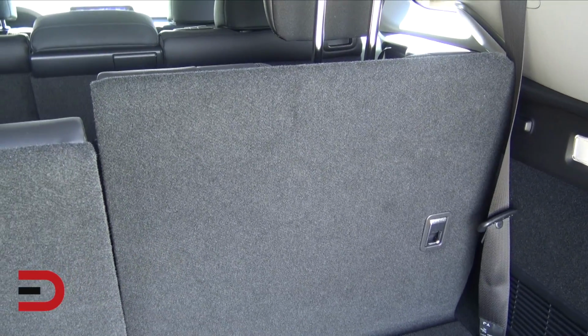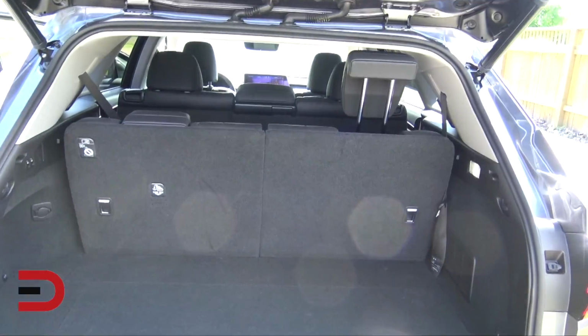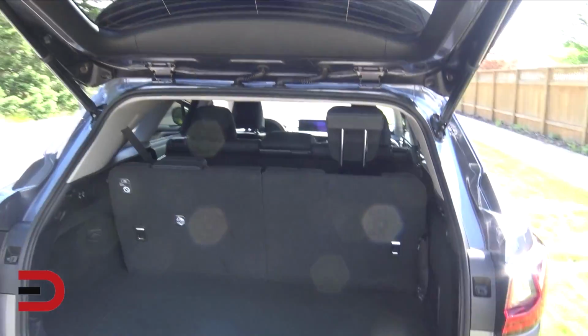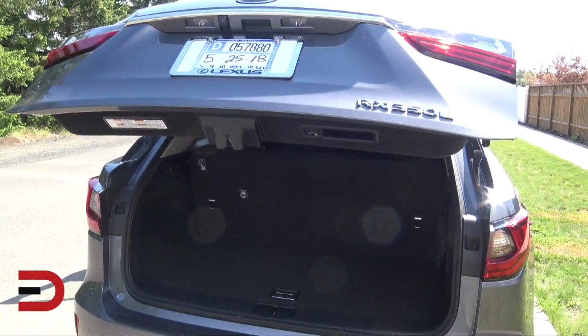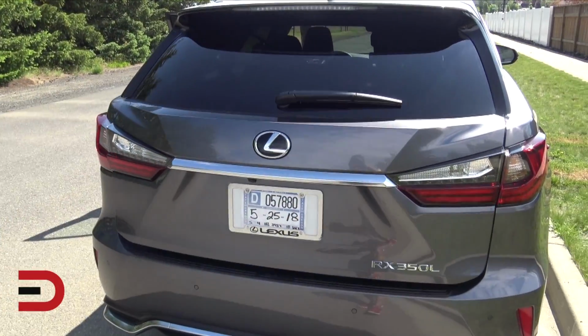So make sure these are perfectly set and the tone will go away. Well, there will be a tone when you close the liftgate. There you go. That is my number 4 learning or takeaway that you can learn from as well.